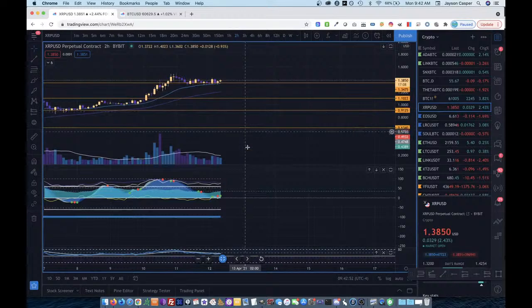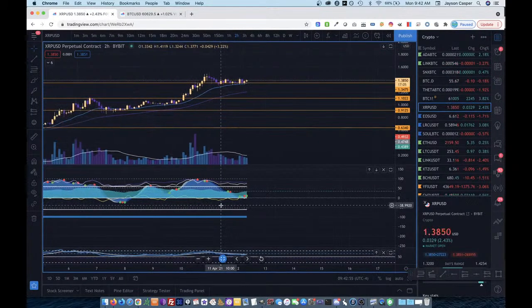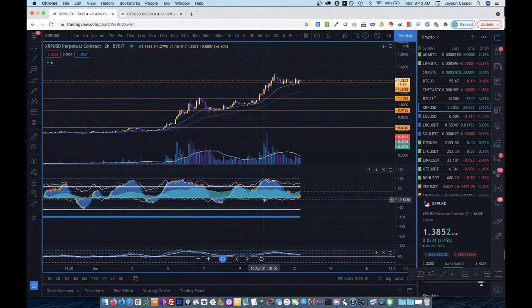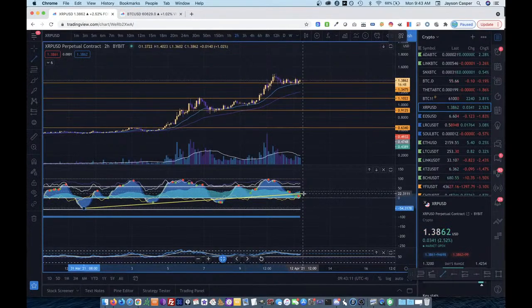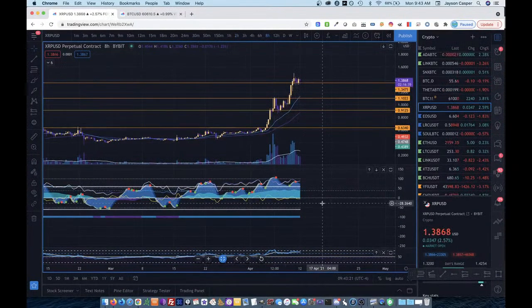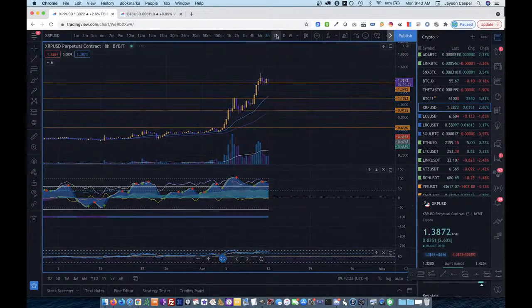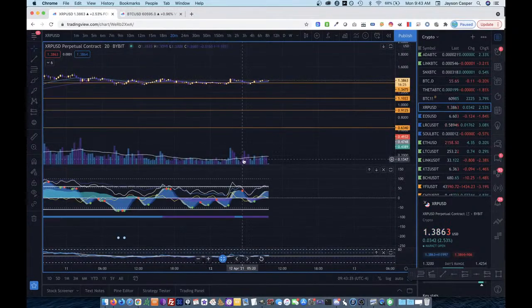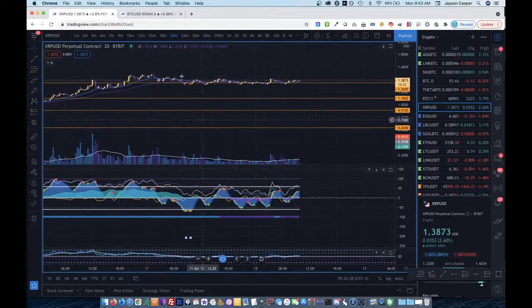I would like to see, and we've got this GD on the 2 hour. Yeah, it's looking super nice on the 2 hour, because we have a very clear kind of direction. We come to the 8 hour. The higher time frames definitely need to cool off. I would be watching it to see on the lower time frames clear direction, which we are getting here.